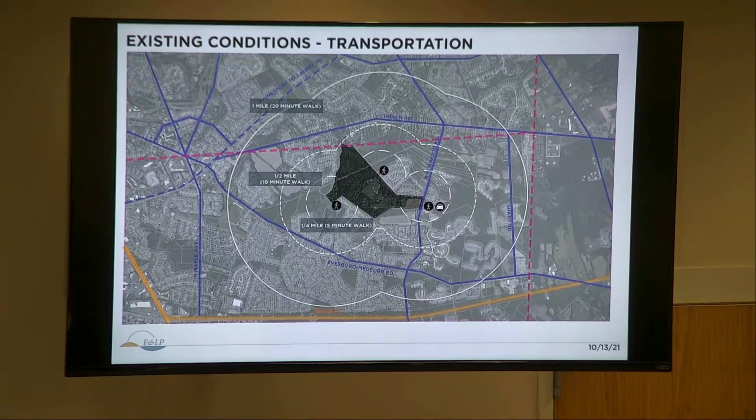So this is looking at a walk radius. The inner circle is about a quarter mile or 5-minute walk, then a half mile, all the way out to a mile. So great access, touches a lot of people. It's going to be a draw.